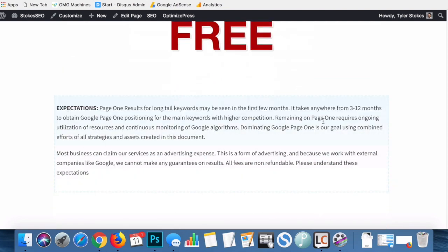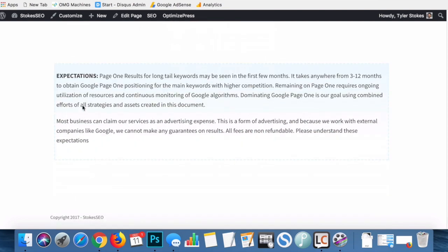Now, lastly, just a quick point on expectations. This is important. Page 1 results for long tail keywords, so those would be things like children's dentist in Mississauga, you can expect those to come in the first 3 to 6 months. But it's really 3 to 12 months where you start to gain first page ranking for some main, higher competitive keywords such as dentist in Mississauga.